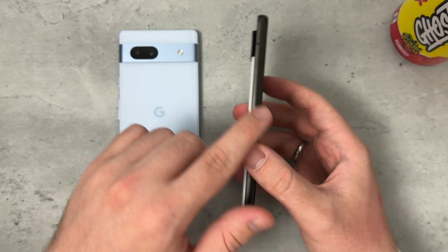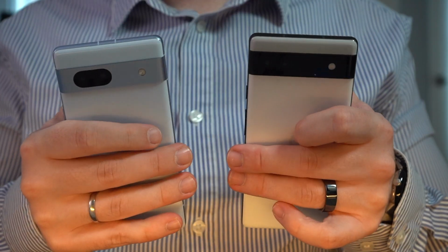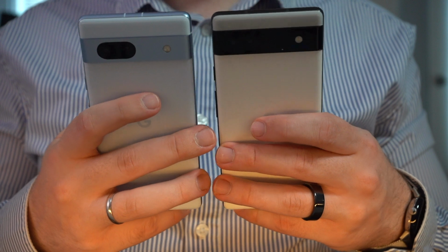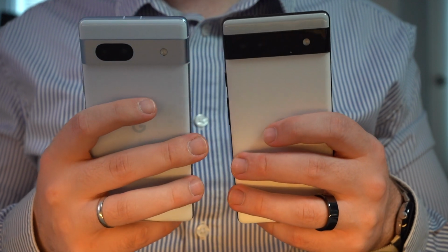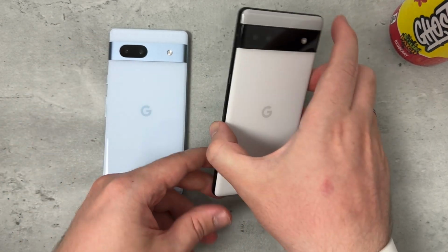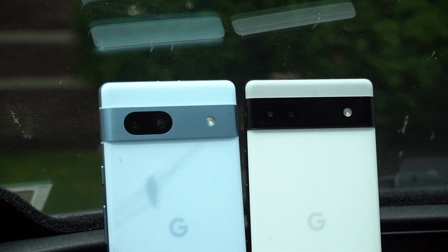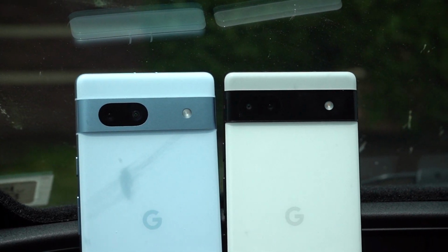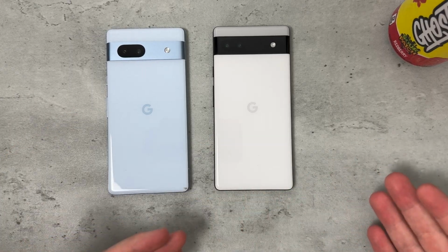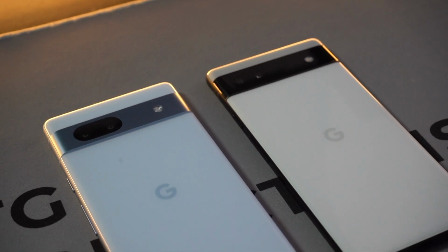It still has that aluminum finish, and I like how it's a matte black aluminum railing on the side, and the camera visor is a little bit higher up. There's more space between the camera visor and the top of the phone itself on the 7a when compared to the 6a, as you can see right here. Anyway, 4 colors on the Pixel 7a, and 3 colors on the Pixel 6a. One of those colors for the 7a is a Google exclusive, so if you want to pick up the Coral, you've got to pick that up from the Google Store itself.